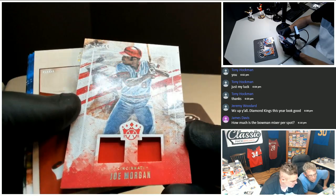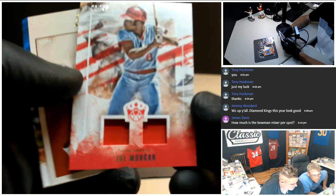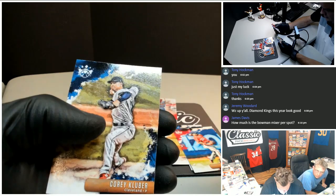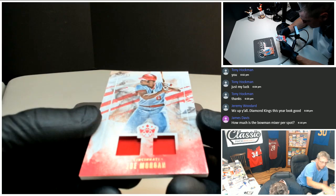That's cool. Big Red Machine. Yeah. What is that in there? Is that jersey? I don't know. Oh, yeah, I see the fabric. That's cool. Big Red Machine in the building. Another Ty Cobb. Big Mac. Jackie Robinson and Corey Kluber. Cards are so thick. Yeah, the ones out of here are. That one's cool. I'm cool with that. That's a nice card. 21 of 49.